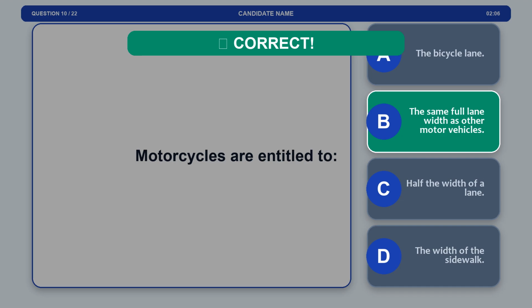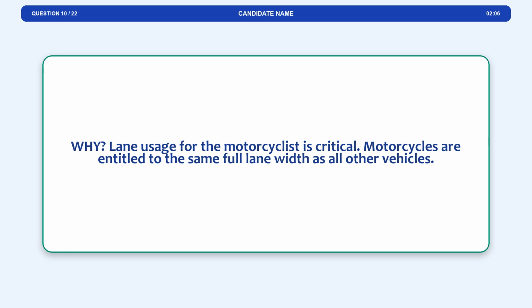The correct answer is option B. The same full lane width as other motor vehicles. Explanation. Lane usage for the motorcyclist is critical. Motorcycles are entitled to the same full lane width as all other vehicles.